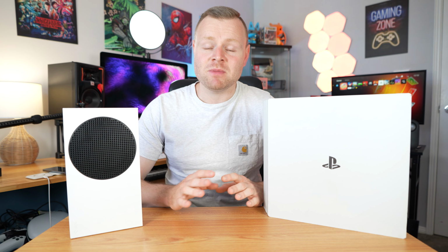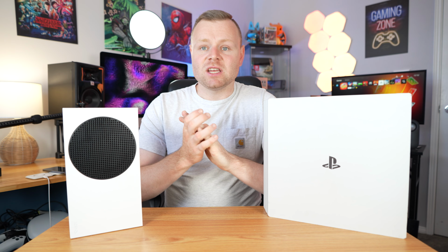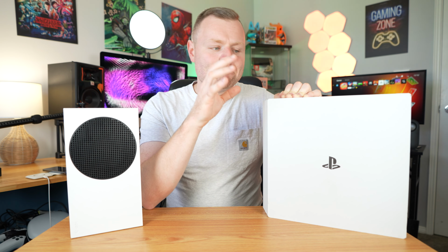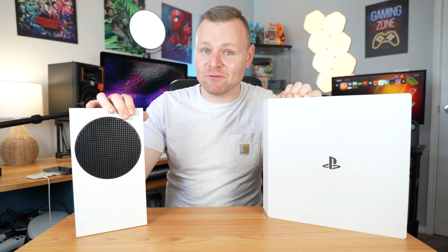That's why I chose them, because they both have full capabilities of playing the latest generation of games, even though PS4 Pro has its limitations with some of the newest generation of games, right? It can't play Spider-Man 2, for example, right? But what it can do is play 4K, while the Xbox Series S cannot play 4K, for example.